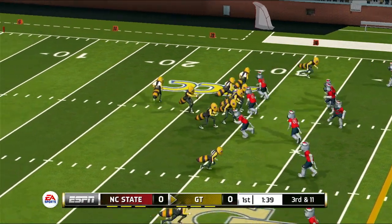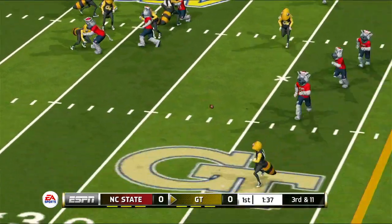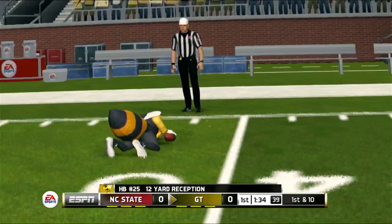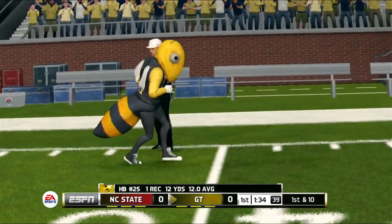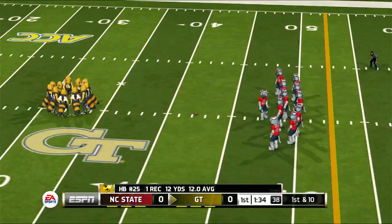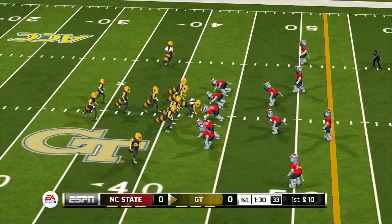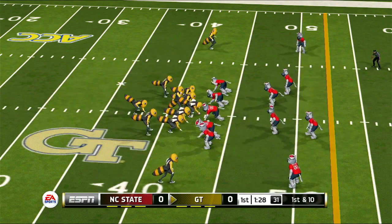Blue 14. Caught open field. He's taken down around the 42-yard line. It's a great job here by the quarterback of recognizing the outside linebacker blitz and delivering the football for a first down. We've got a first and 10. Ball on the 42.